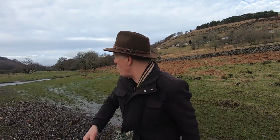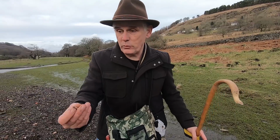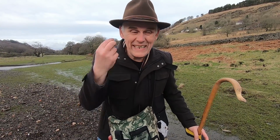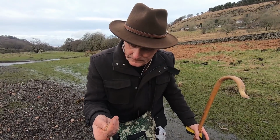The amazing thing is, these are seemingly all along this ridge, which is what, 15-20 feet from the river. It's floodwaters that have deposited them. We never find them in the river. It's fantastic. I'm having so much fun.